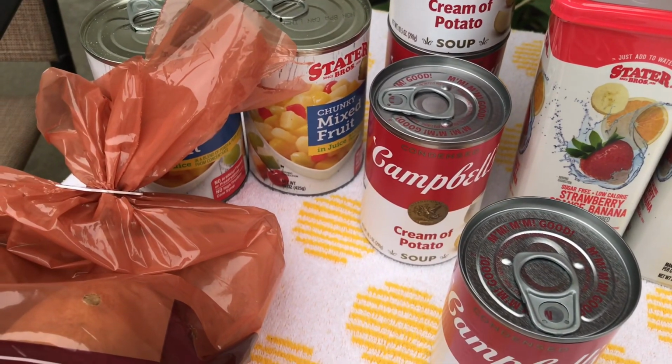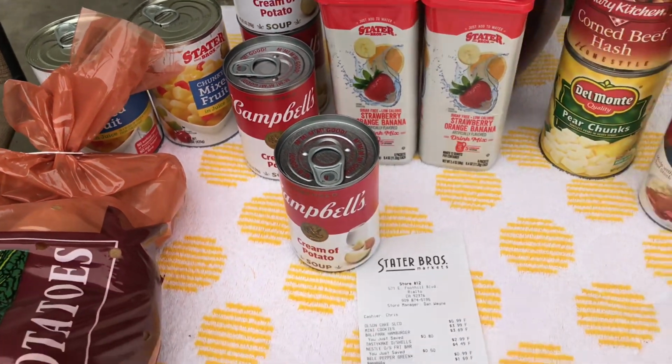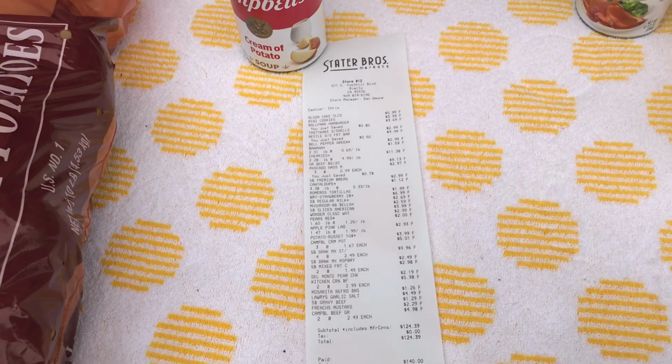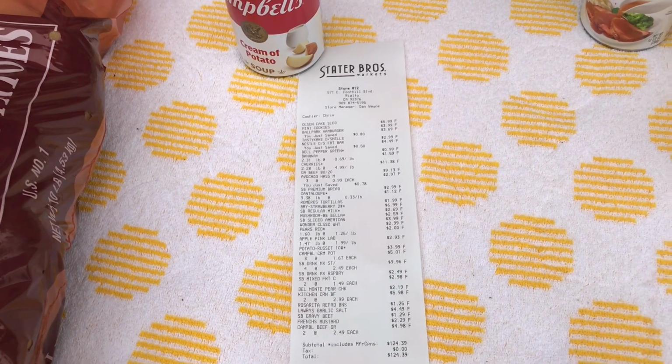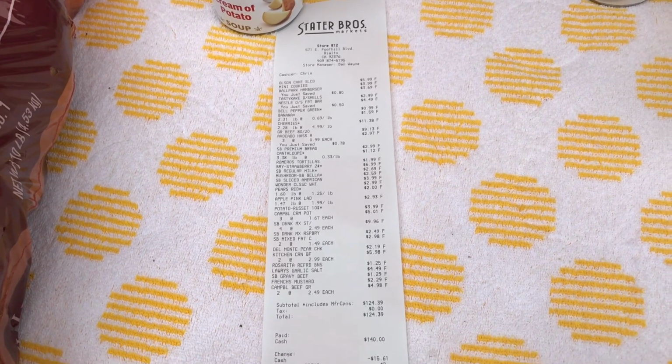I bought the Stater Brothers mixed cocktail. That's at least $1 or more cheaper. And I bought some other store brands too this week. But you just do the best you can with what you can do. And it's getting bad, guys. We have to really buckle down this coming year.